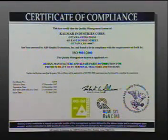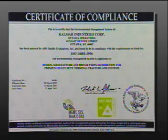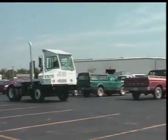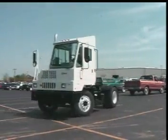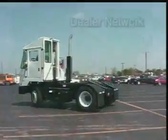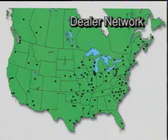Our plant has received the coveted ISO 9001 certification for manufacturing and quality processes, as well as the ISO 14001 certification for environmental impact, so you know you are taking delivery of the highest quality, best performing, purpose-built trailer mover available. In addition, Ottawa has the largest dealer network in the industry to better serve our customers, including sales, parts, and service.